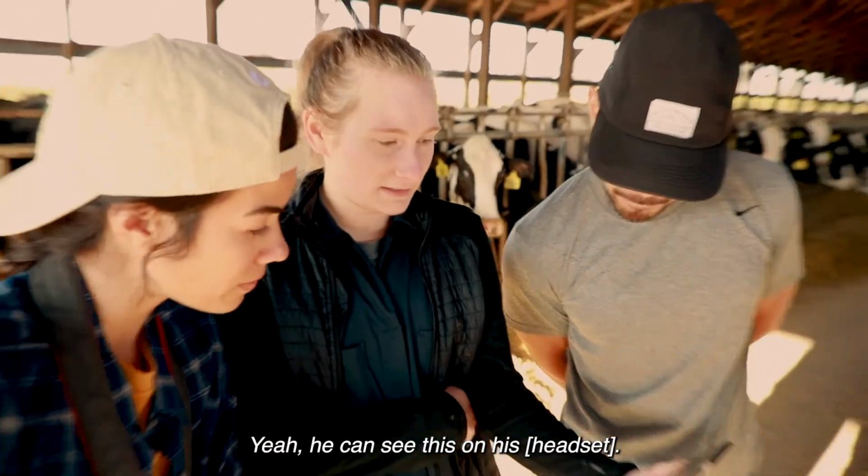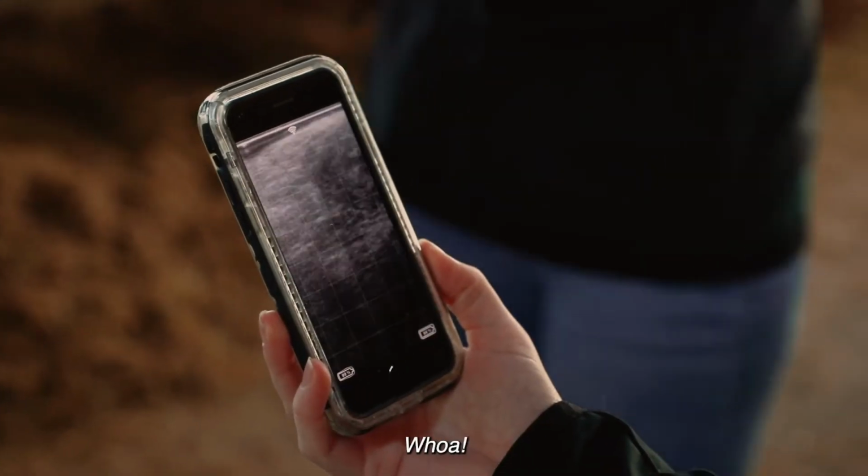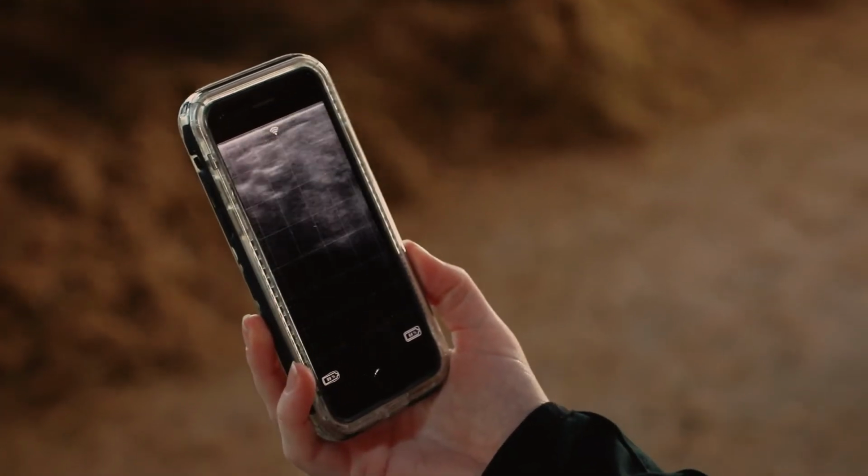Yeah, you can see this on his... Whoa. This one won't have a calf.